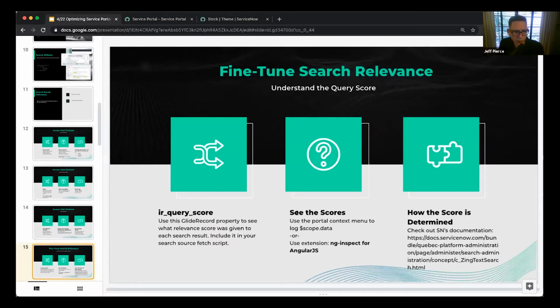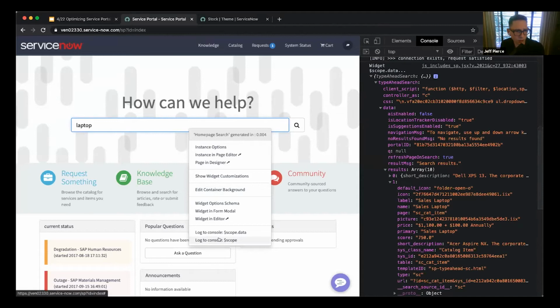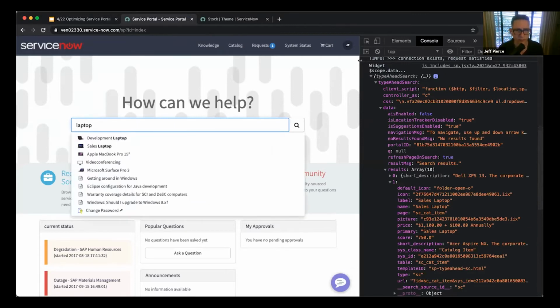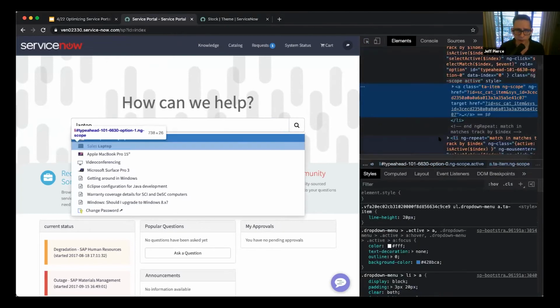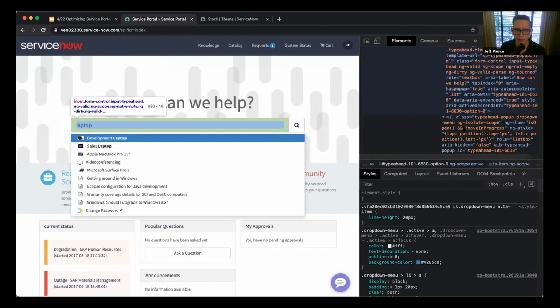I showed you one way of seeing the scores, logging the scope.data to your console. Another way is, and this is actually the way I like because it just gives you a lot more freedom in general, I have a Chrome extension that I really recommend that you get. It's called NGInspect for AngularJS.